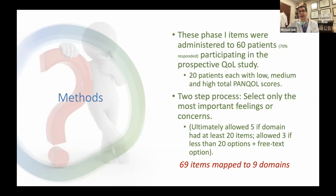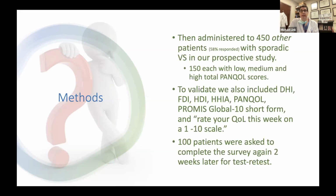So we were getting better. And then we administered that to 450 other patients. Again, we split it up into 150 that had low quality of life, 150 what we'd consider to be medium, and 150 high quality of life. And then we did a cross-validation to a bunch of questionnaires that look at specific symptoms. And that's what all these monotonous abbreviations are. So there's a dizziness handicap inventory, a facial disability index, a hearing disability index, a hospital depression and anxiety score, the PANQOL, the PROMIS 10, and so on.